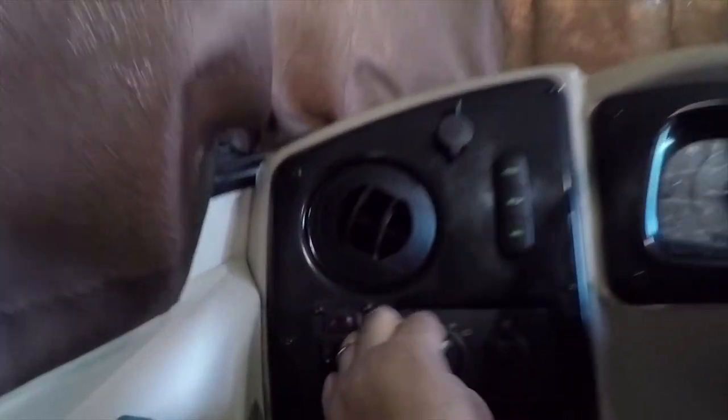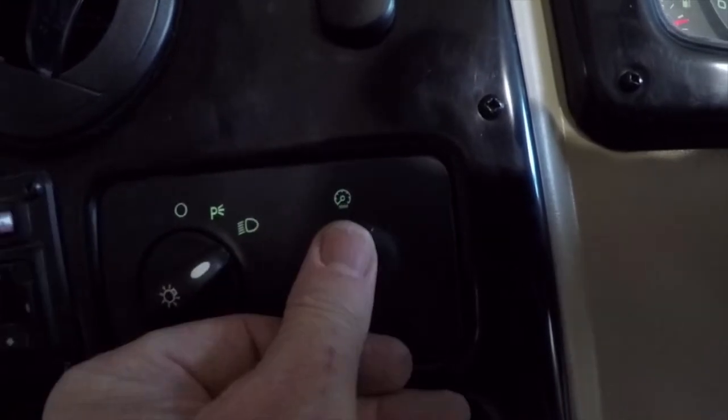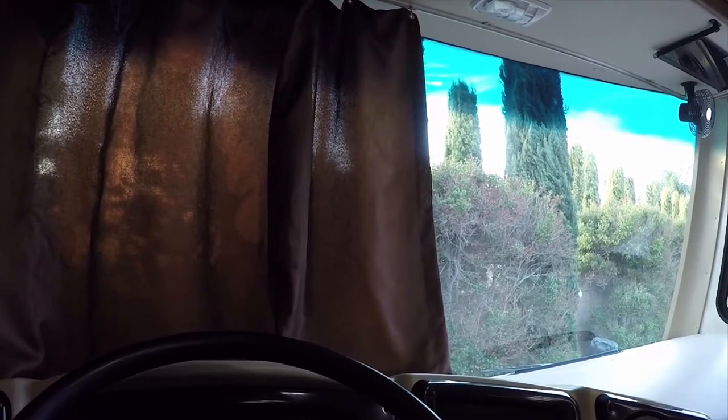On the Ford, on the headlights, which is right here, there's a dimmer control, a little wheel here. So when I flip that wheel down, that turns on or off the dome light. So from the driver's seat, I can operate the dome light, which is really helpful. Not all motorhomes can you do that, but this one you can.